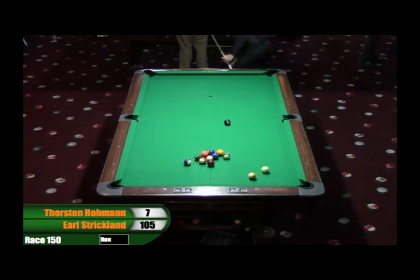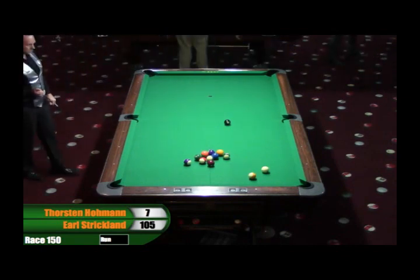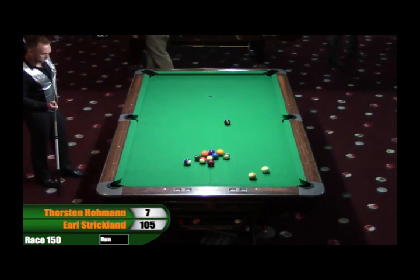You got to make shots like this. It's a hard shot, but you leave the nine ball there for protection.